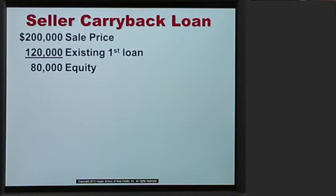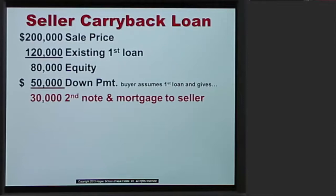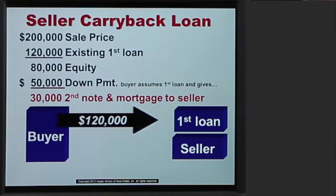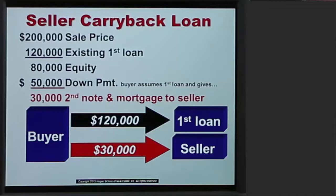So you have an $80,000 equity, and I come along and I want to buy the property, but I don't have $80,000 down to assume the first loan. And let's presume that I'm not going to go to the bank and get a brand new loan here, but I'm going to give you $50,000 down, and I'm going to assume or take over the payments on the first loan, and then I'm going to give you a $30,000 second position note and mortgage. Remember, you're the seller, I'm the buyer. In this circumstance, I would then typically make a payment to the first lender on that first loan of $120,000, and then I would pay you monthly payments on the $30,000.